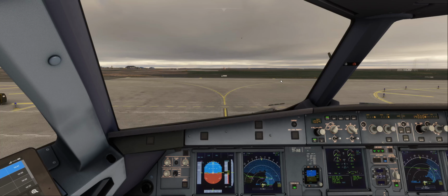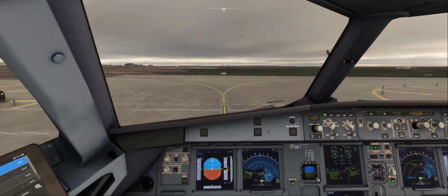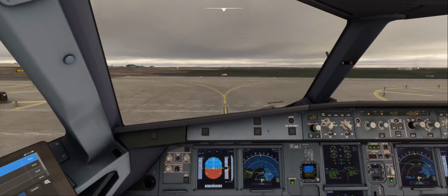Keflavik Tower, this is Icelandair 454 requesting taxi. Icelandair 454, taxi to holding point runway 28 November, cross runway 19. Okay, taxi to holding point runway 28 by November and cross runway 19, Icelandair 454. Okay, let's make sure that we're how we want to be.